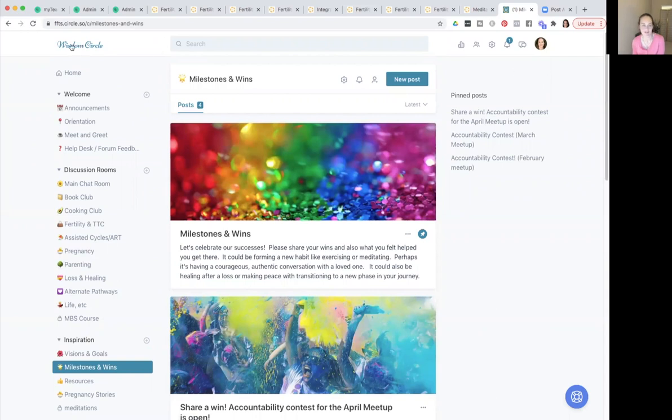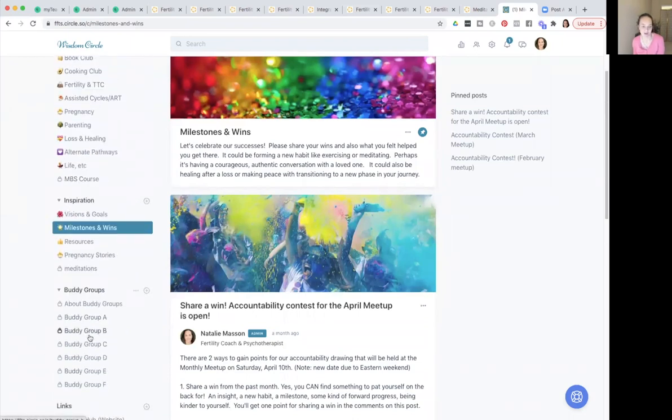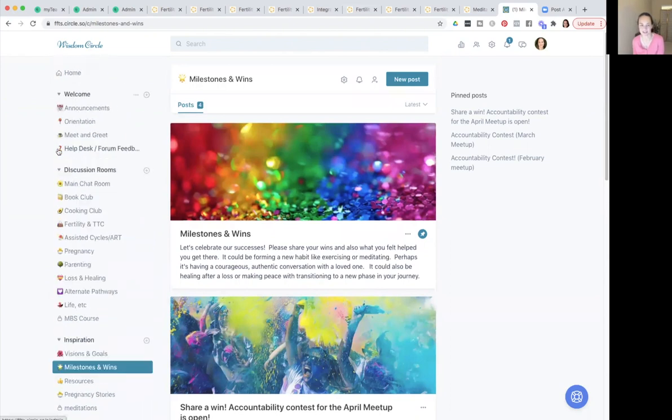It's evolving, it's growing, and we also have small groups, these buddy groups that I set up for small group connections so people can get to know each other. I have like 6 to 8 people in each group. They can get to know each other more intimately, set up their own private meetups, live meetups if they wish to, things like that. So that's something new that we've just gotten started recently.